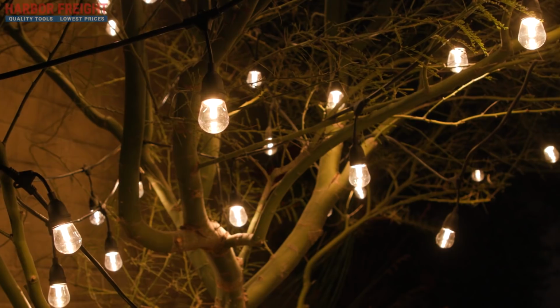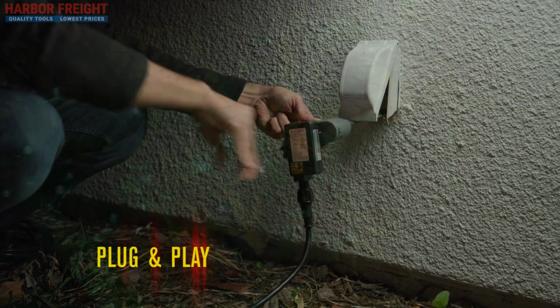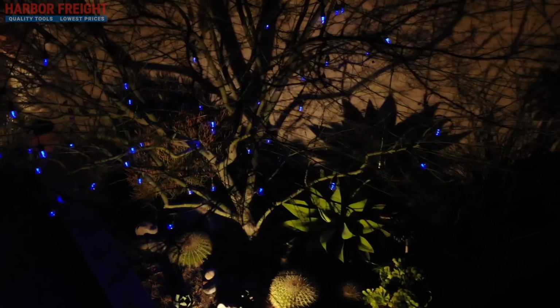They are easy to use. Just plug the string lights into an outlet and watch your backyard transform.